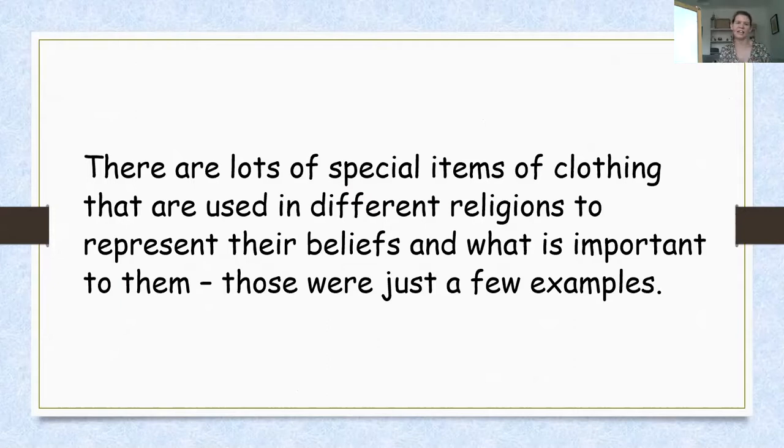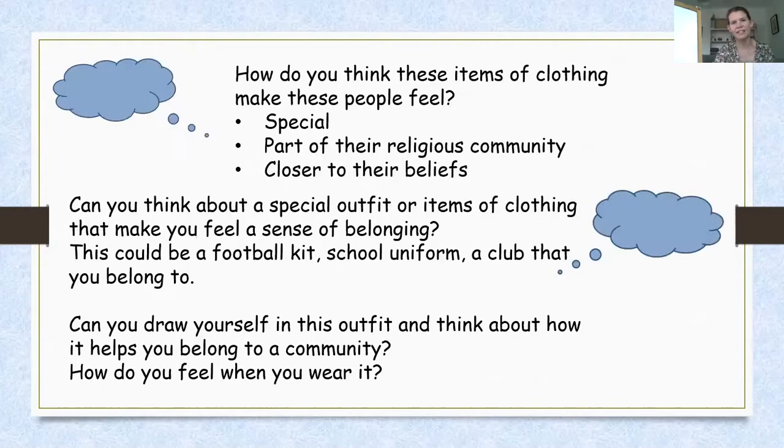Now, there are lots of items of clothing that are special to different religions to represent their beliefs and to show what is important to them. Those are just a few examples. But in all of those, when people wear an item of clothing for a special reason and they wear it as a group, it can bring that sense of community and that sense of belonging. Now, what are we going to think about today?